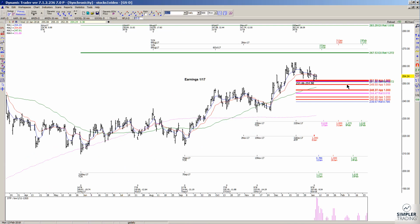Goldman Sachs is hanging in there, time and price together here, and we'll see if the last low is any good. Your potential upside target is going to be the 265 area, so that's something you can still look at.